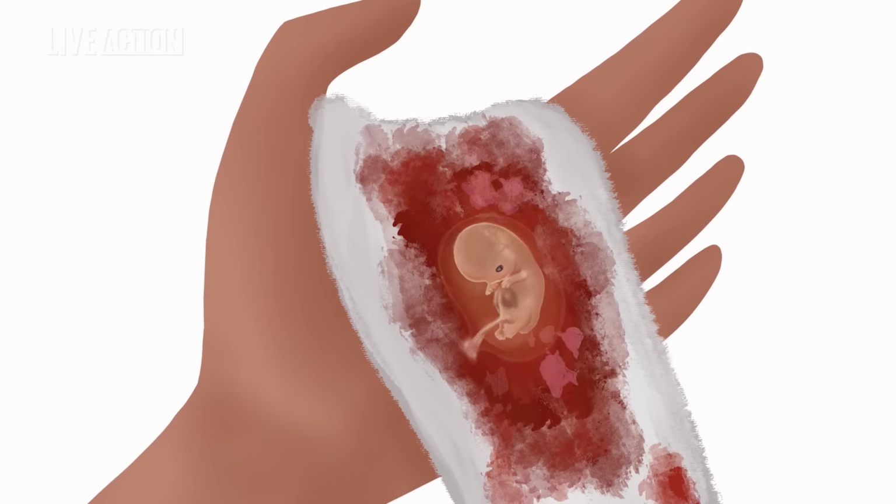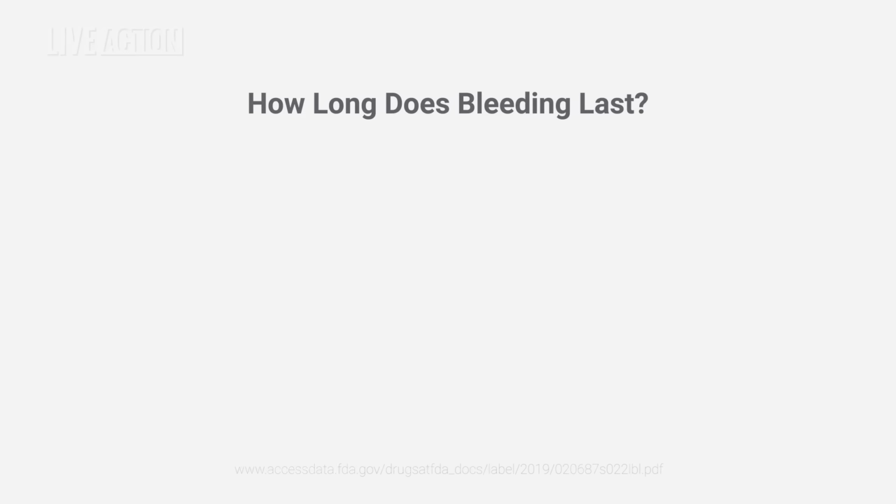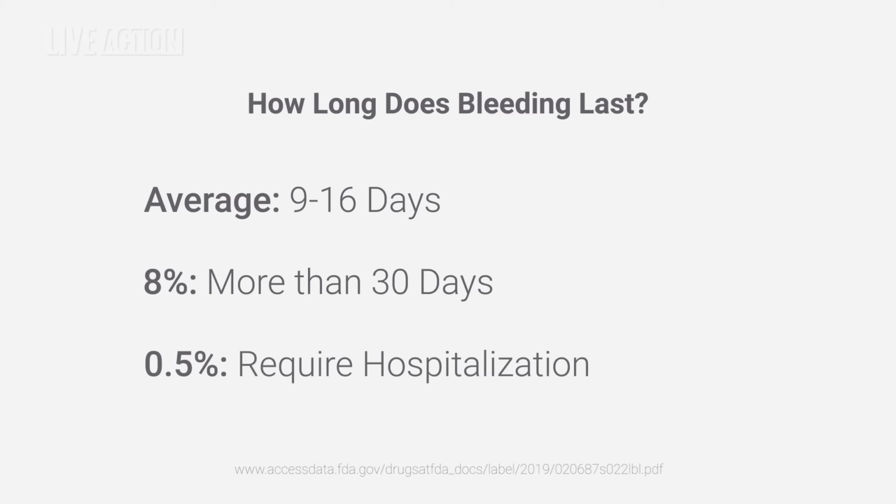After she has disposed of the embryo, the woman may have bleeding and spotting for several weeks. Bleeding lasts on average 9 to 16 days. 8% of women bleed more than 30 days, and 0.5% require hospitalization because of heavy bleeding.